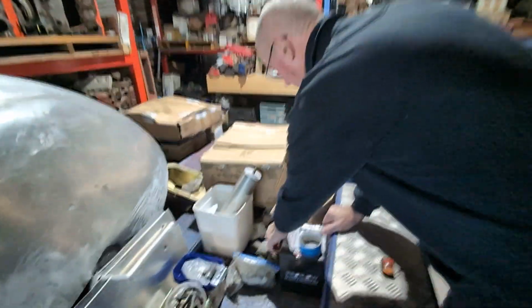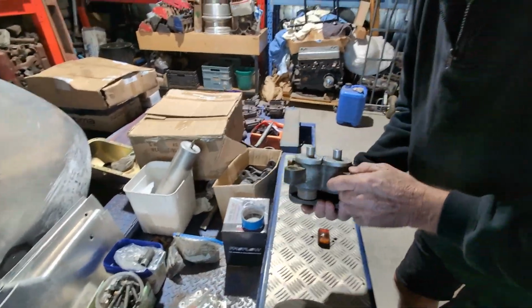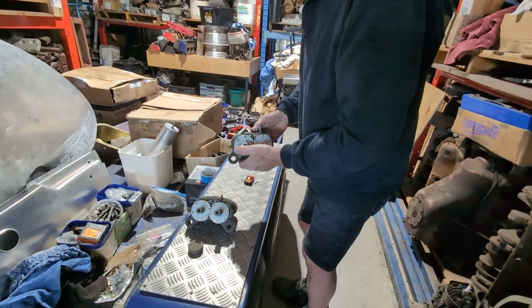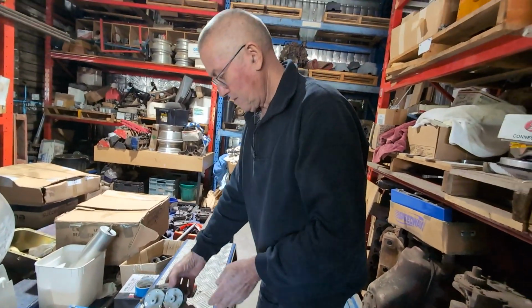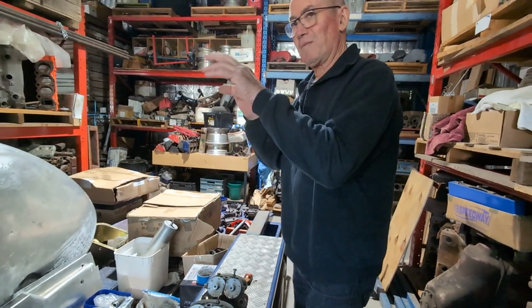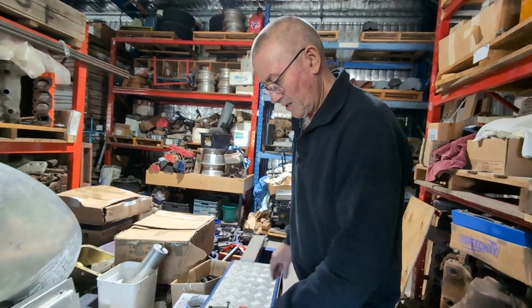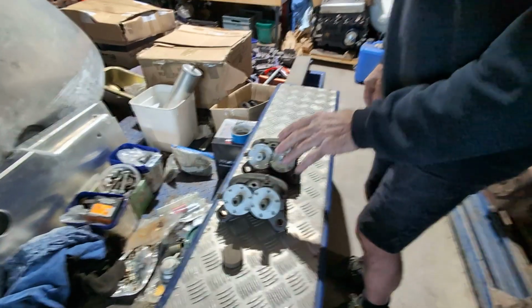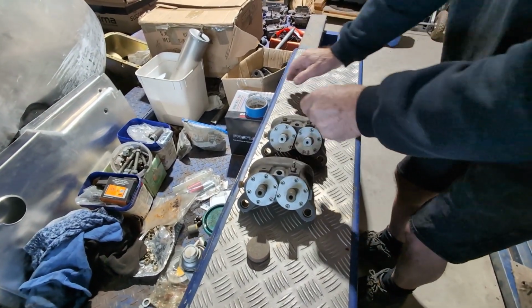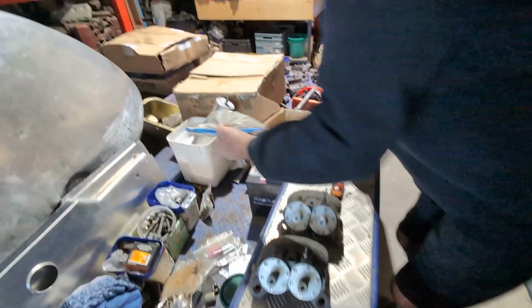Officially, these are the front ones for that. But I'm going to pull them apart. They're coming down to you to be measured and checked. Fortunately, they're not all frozen and they're in nice shape.